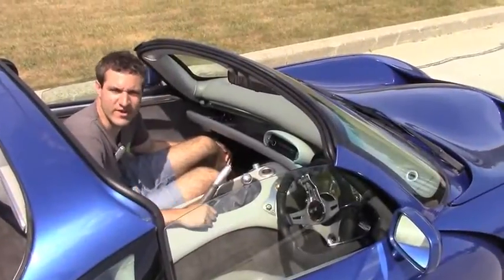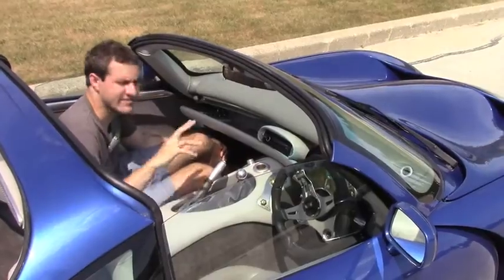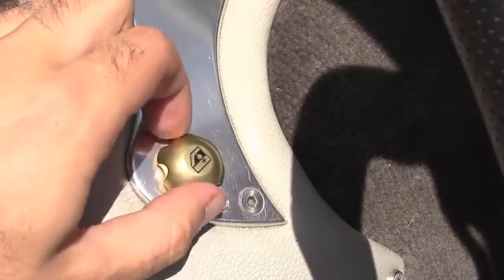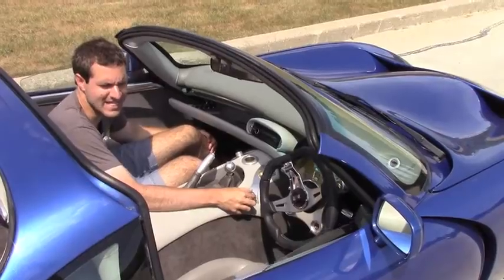And then there are the windows. The window switches are some of the strangest window switches I've ever seen in a car. It's not just an up-down. It is actually a switch that you turn and then the window rolls down, except it doesn't roll down at a constant pace. It just sort of goes at the speed that it wants to.